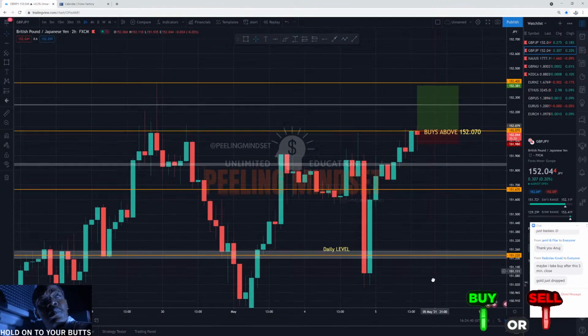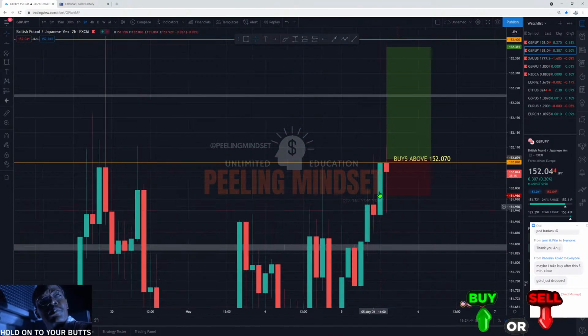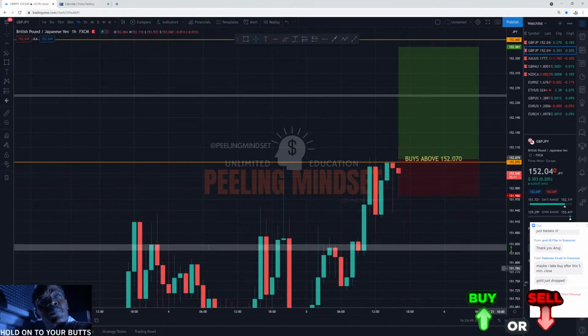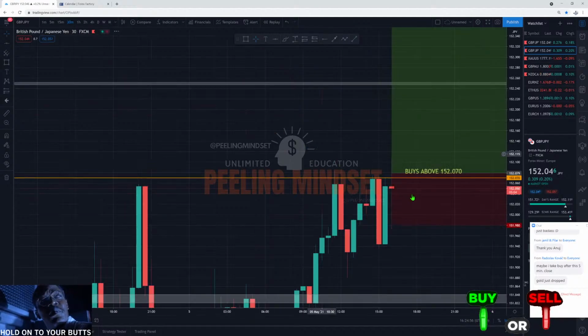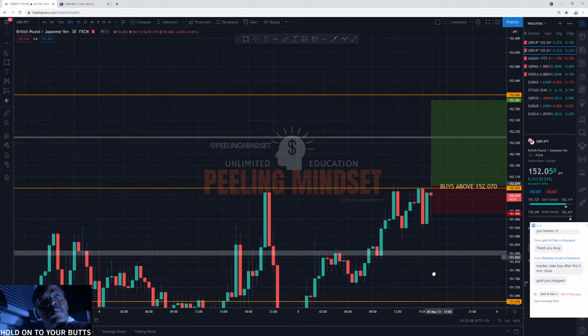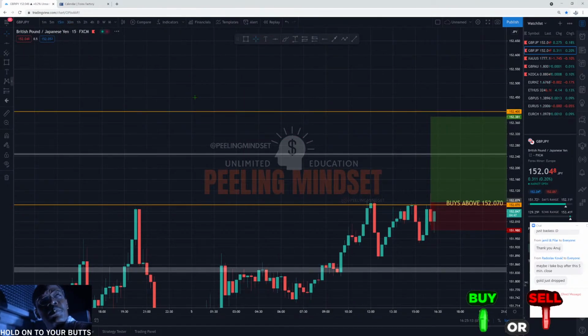So pound yen. The current 2 hour, 1 hour is sort of flipping, right? We just need a close of the candles above 152.070. That way we could see how we can give it a second chance. There is this lower wick too now in the structure. It's rejecting that price on the lower side, which is good. Just need to see volume in the market.